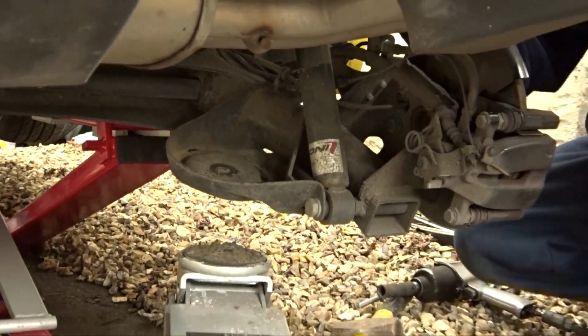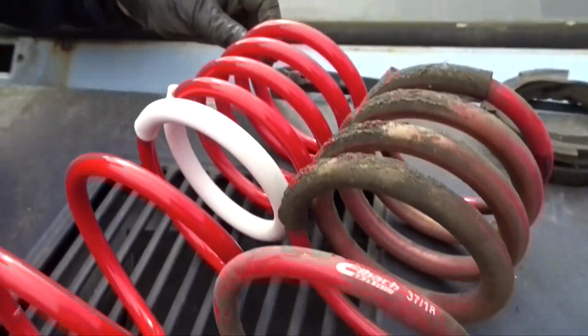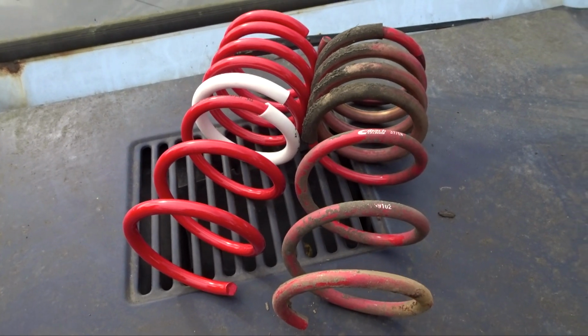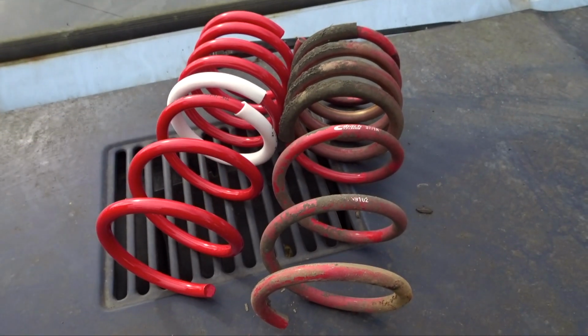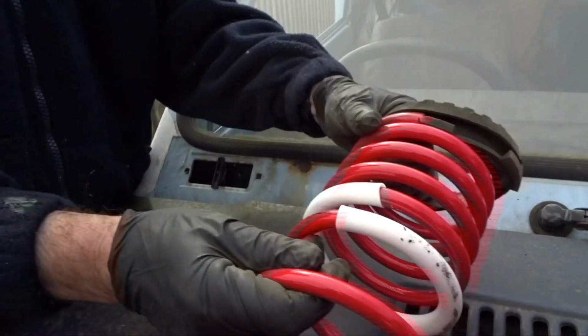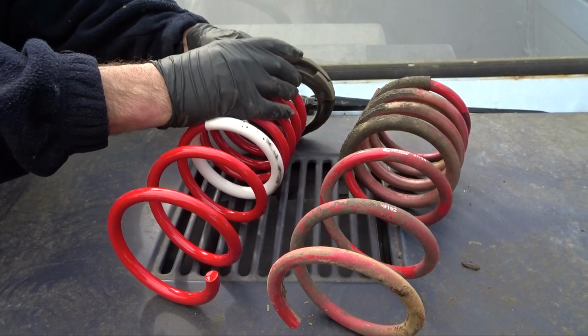What an absolute doddle. We've got the old one that has just come off, and then the new one. I can't believe how easy that was. Better way to look at them like that. Before, and that's going to be the after for the rear. I see the coils are tighter at the top. Yeah, more spread. We're both learning, aren't we, Martin?